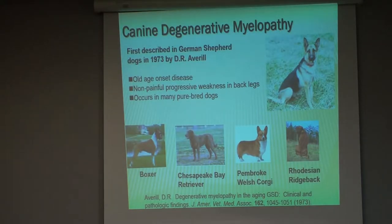Degenerative myelopathy was first described in German Shepherds in 1973. It's an old age onset disease. It's not painful. It's progressive weakness starting in the hind legs, progressing forward. It occurs in many purebred dogs. If you've got an older vet, they were trained that it's a disease of big dogs and mostly German Shepherds. But we've seen it in a lot of different breeds. What we used in our study was German Shepherds, of course, Boxers, Chesapeake Bay Retrievers, Pembroke Welsh Corgis, and Rhodesian Ridgebacks.